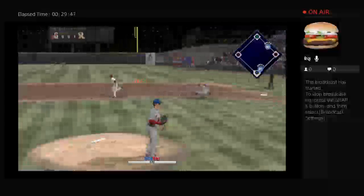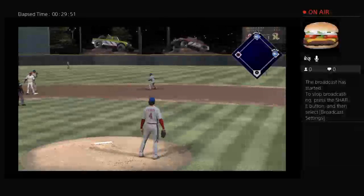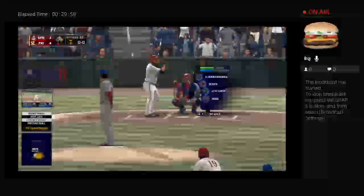Standing in now, Ken Chance. Oh, and forget the double play. It's under his glove. Well, that's a tough one right there. If that ball's at somebody, probably a double play. But as a result, it's one of those seeing eye singles.